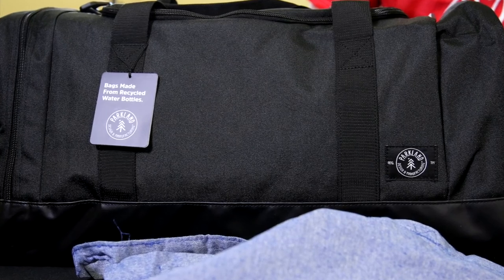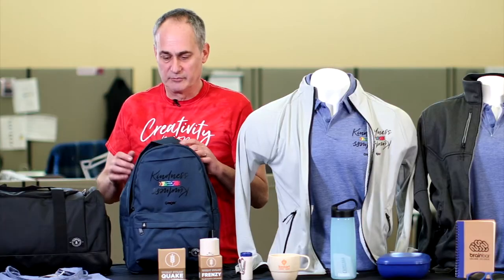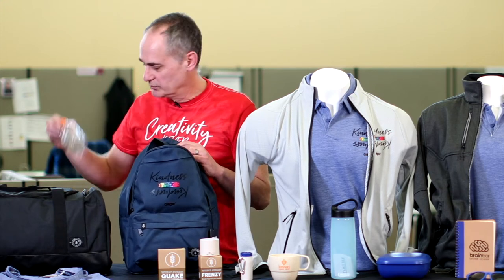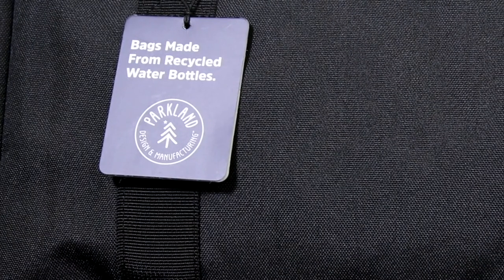And what's unique about the Parkland and their tie into this eco movement is it's not only one, a two, a three, but actually 12 water bottles go into making this backpack. And last year's sales saved close to 250,000 water bottles. The duffel bag you see here, 18 water bottles.